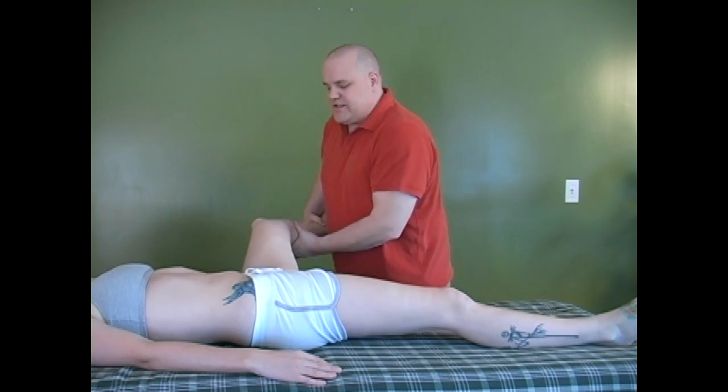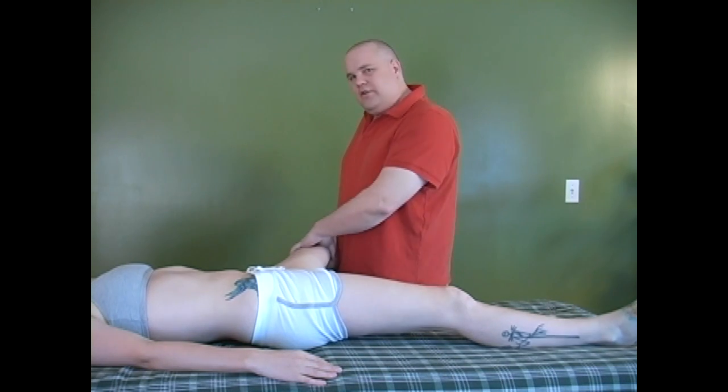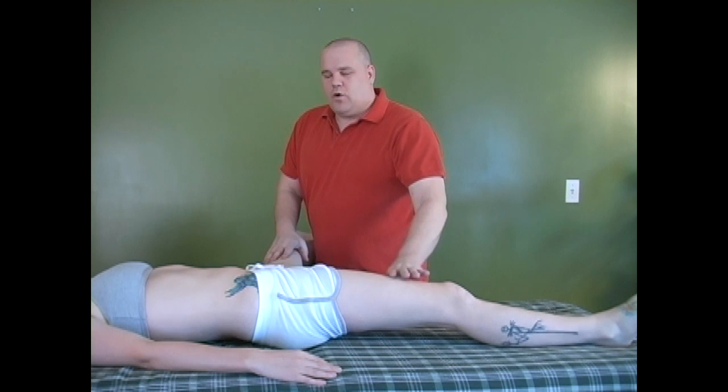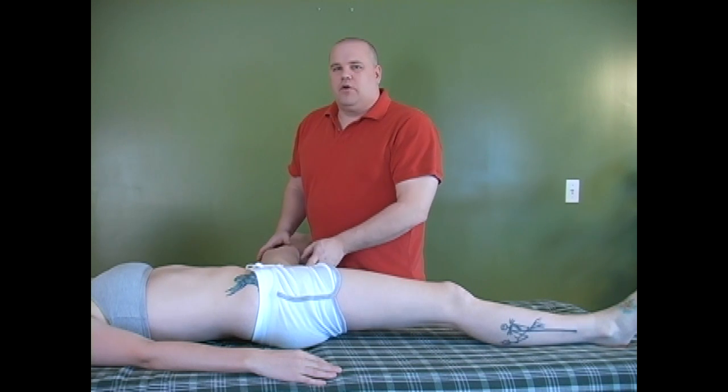Okay, next one, kind of same idea, but we're going to have this leg straight. So the foot is going to be rotated out like this, and we're just going to walk it up like this. So this stretch, we're getting more of the adductor muscles and a little bit of the hamstring muscles. So it's getting both those areas.